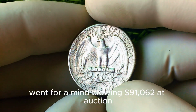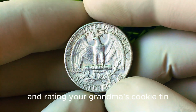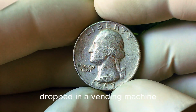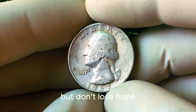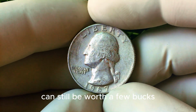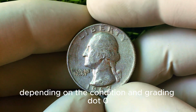Went for a mind-blowing $91,062 at auction. Now before you start flipping over furniture and raiding your grandma's cookie tin, remember, the condition is everything. If your quarter has been through the ringer, dropped in a vending machine, or used to scratch a lotto ticket, it probably won't hit that mark. But don't lose hope. Even a lower-grade 1967 quarter in good condition can still be worth a few bucks. Some have sold for $30, $100, even up to $500 depending on the condition and grading.